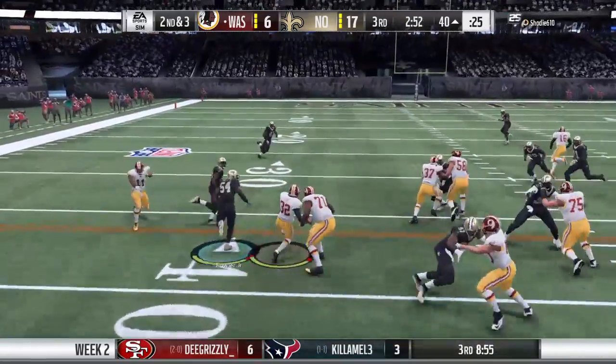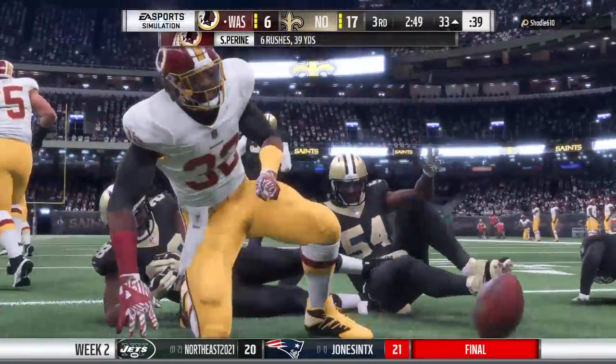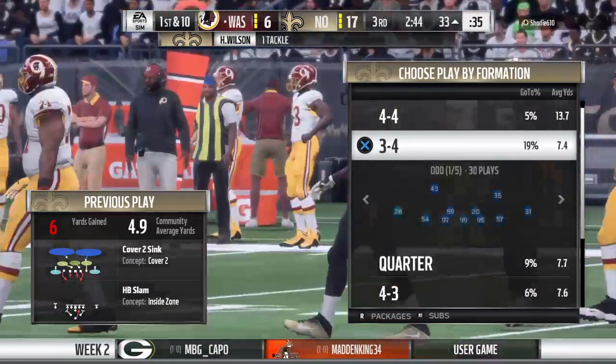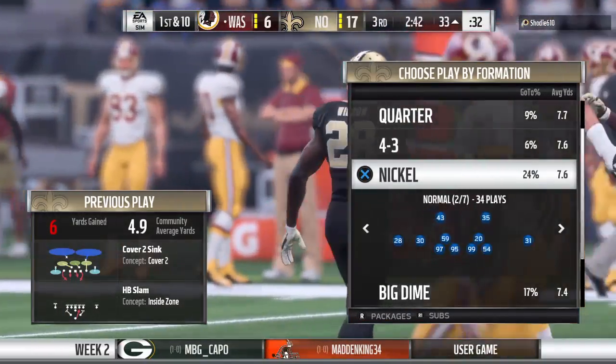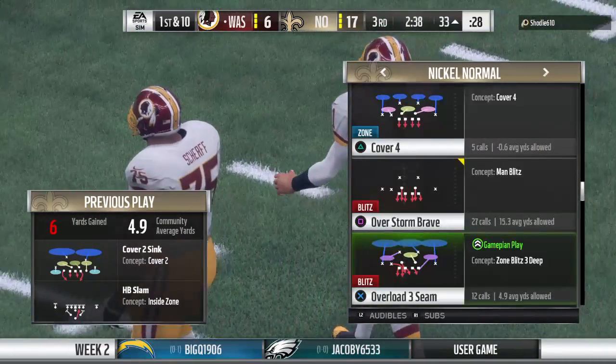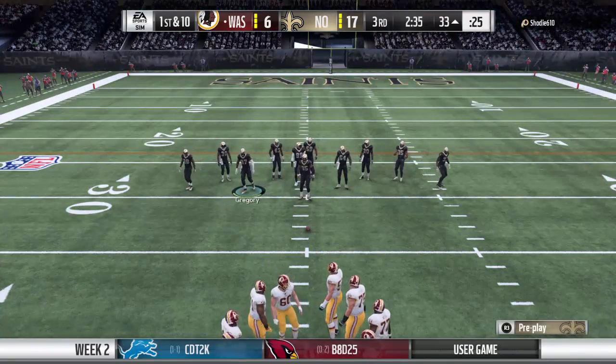They'll run again with Pirine. It'll go as a gain of 6 that time, and it moves the chains as well. Boy, he does it at a high level, doesn't he? Because when I watch him, I think of his vision. Straight ahead, peripheral, also has that sense of where holes are going to be before they actually open. I think that helps set him apart from many of the other backs in the league.